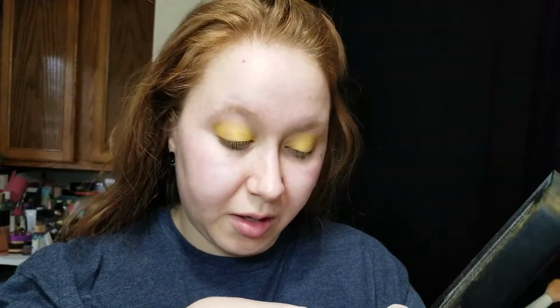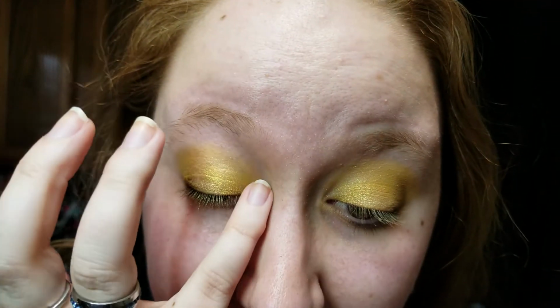I'm going to tap into that top middle shade for my inner corner highlight. I don't know how well that's going to show up on my finger, but you'll see it here.